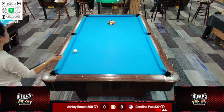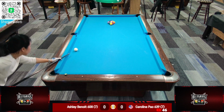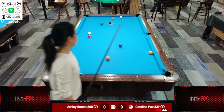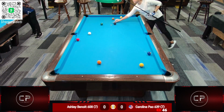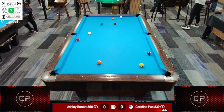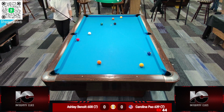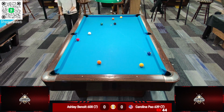All right, rack number 2. Score's not updated yet. Caroline is up 1-0. All right, 1 down on the break for Caroline. She's got a good shot at the 1. She'll play the 1 in. Come up 1 rail for the 2. Play the 1 and the 2 in the same pockets.